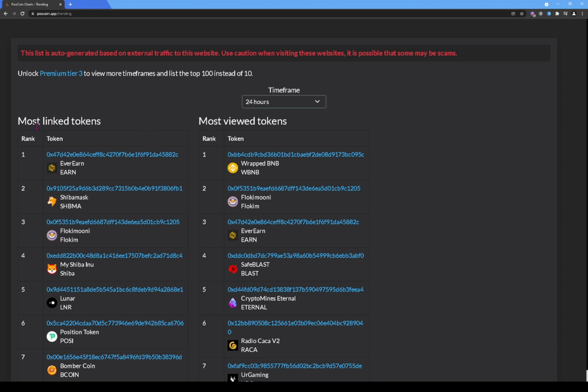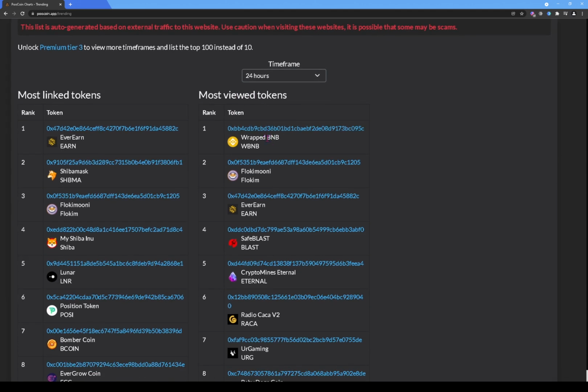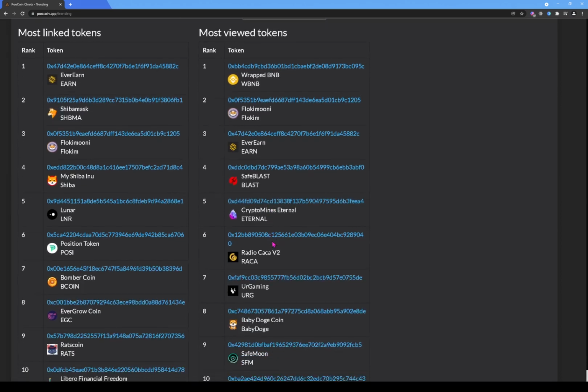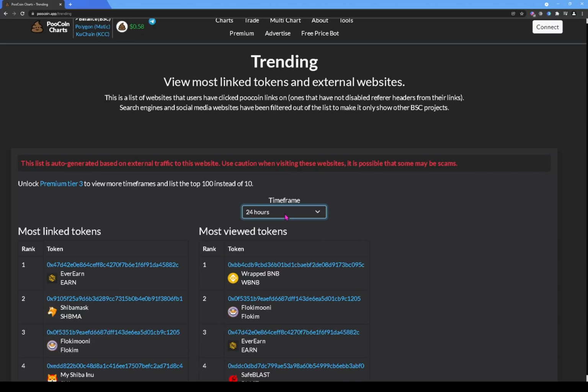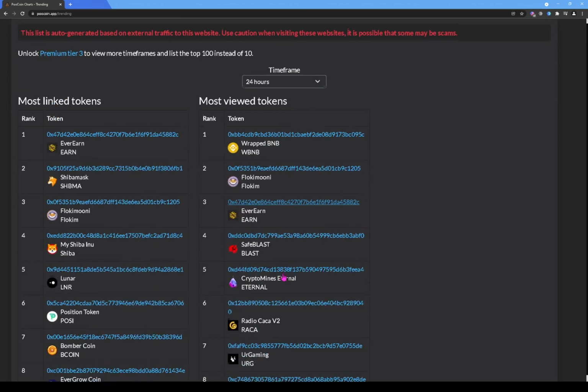So here we see one says most linked, but what we want is the section that says most viewed tokens. Here we see RatBNB. I think I already did one on Floki Mooney, one on EverEarn, one on Safe Blast. So let's find one that we can do. I think I've done a video on almost all of these tokens. So let's change this time frame to, oh, we cannot change it. All right, let's see.